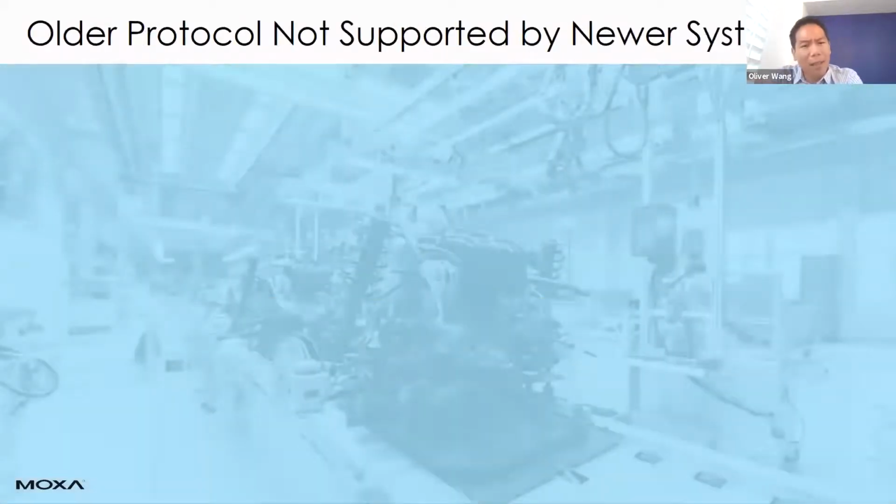Another common limitation is protocol support. A lot of equipment like variable speed drives, switchgear, and power monitoring equipment are still in service, running a classic older protocol like Modbus RTU. We see that a lot.